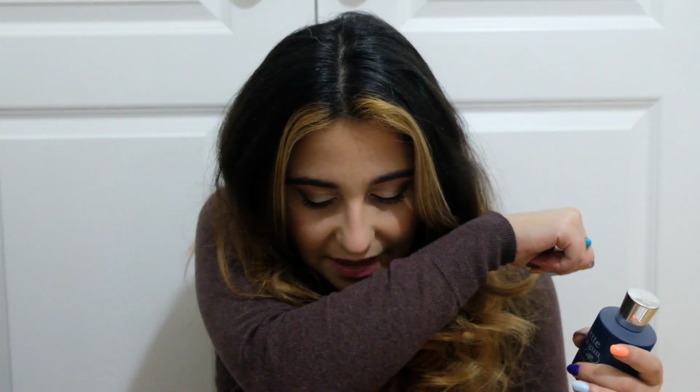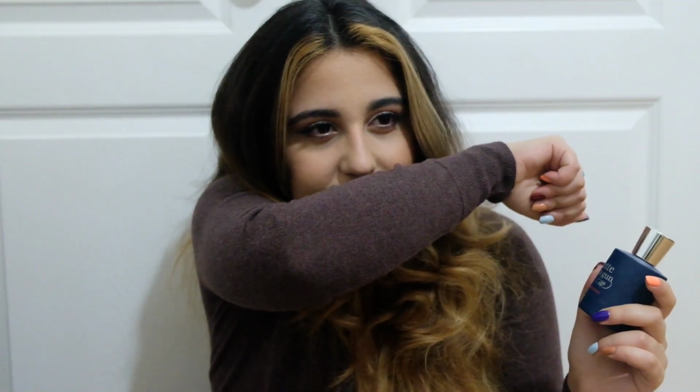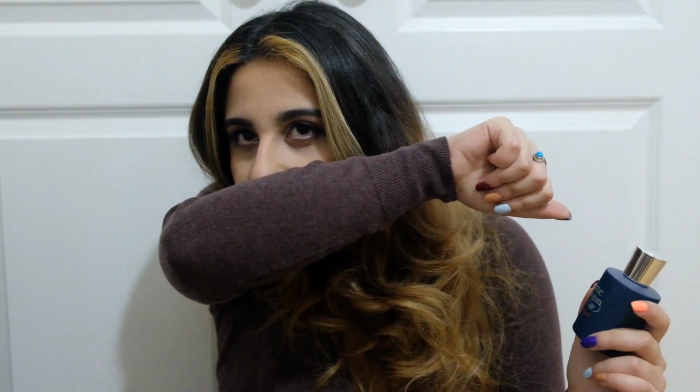I'm curious to see if it does get woody or musky as it wears. It is a bit musky, but I'm curious to see if it actually gets woody, because right now it's so reminiscent of those Tom Ford Italian scents that I don't really see it. Yeah, I don't see it darkening up. There is actually maybe a smidge of sweetness.